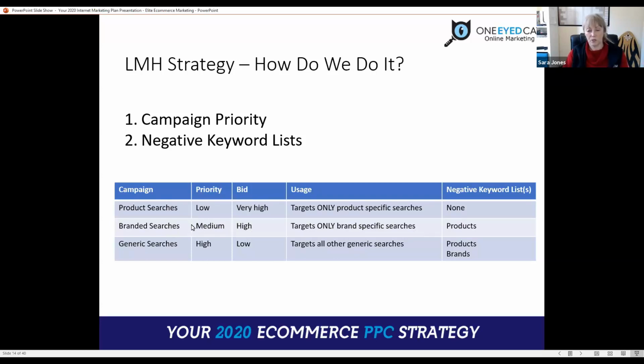When somebody searches for ASICS gel Nimbus running shoe, ladies size 5, Google comes along and says, oh, this is the priority campaign. Oh, but that term has been blocked by a negative list over here. Let's go to the next one. That's the medium. Oh, but that's been blocked as well. That's got a negative list. So we have to go to the low priority, which has the highest bid, no negative keyword list, no negative blocking it. So that's where it can show the ad.